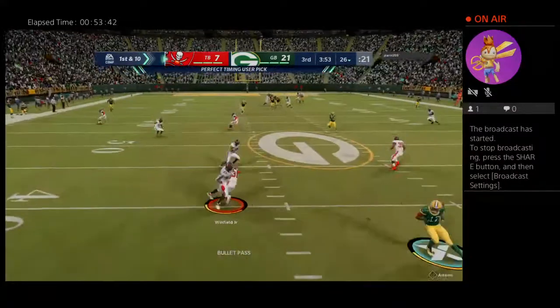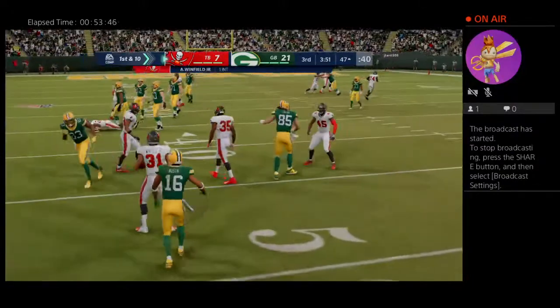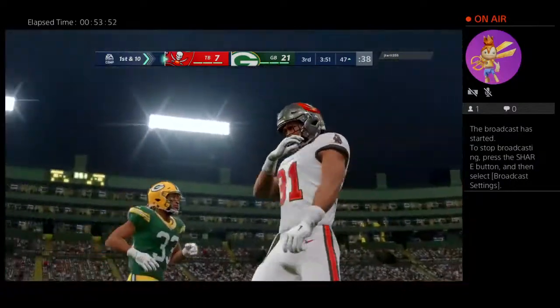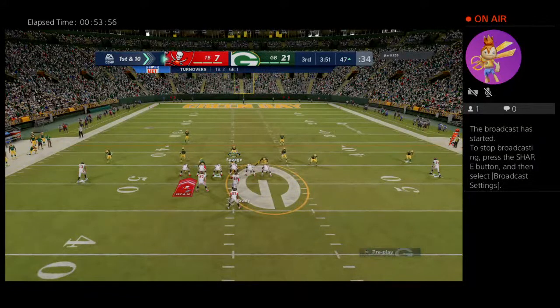He rifles one that's intercepted. Picked by Antoine Winfield Jr., and he'll return this ball across midfield to the 47-yard line. Not the way you envision things to start out the third quarter. One play and already a turnover.